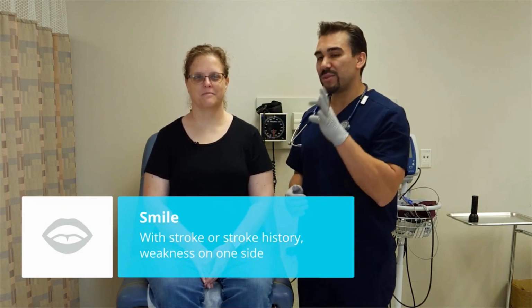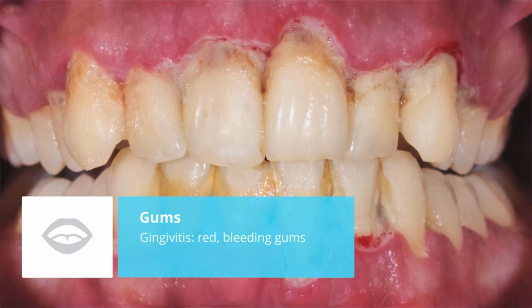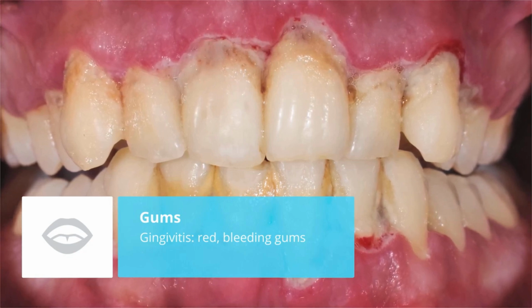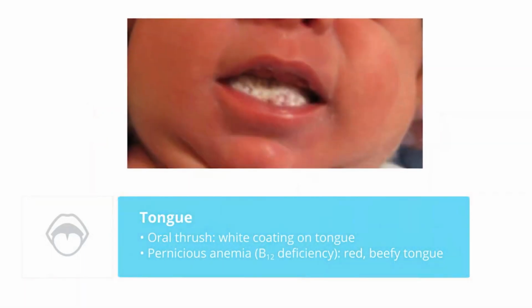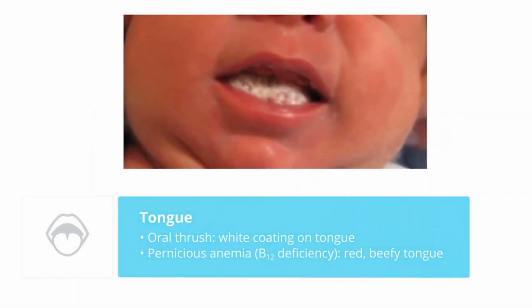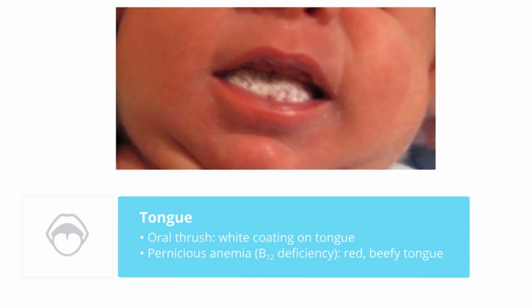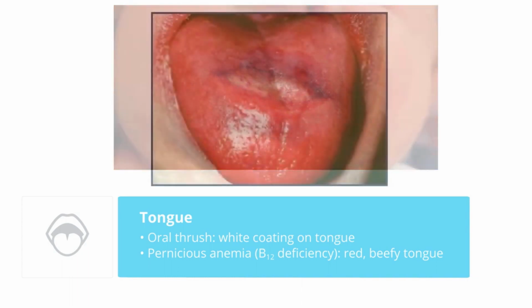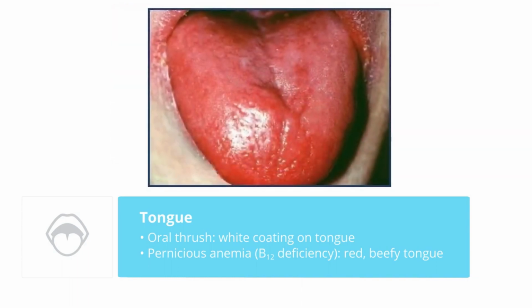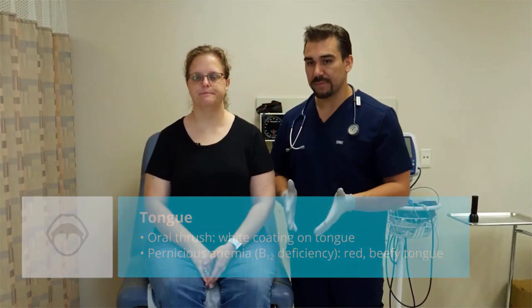Next is the gums. So we'll have the patient smile real big, and if the gums are inflamed or even red, bleeding, typically means gingivitis. Oral thrush is a fungal infection, which is a white coating of the tongue. We typically see that when a patient is taking steroids or inhaling steroids for a respiratory issue. Now, if the tongue is red and beefy, then it typically means pernicious anemia, so a B12 deficiency.